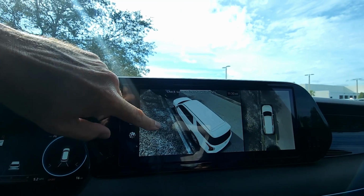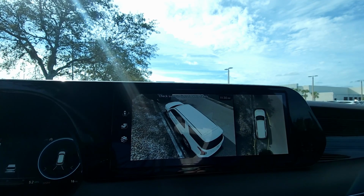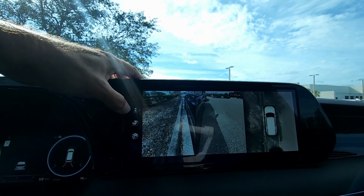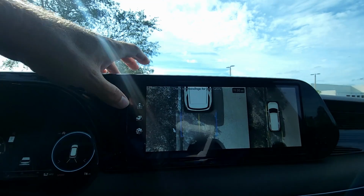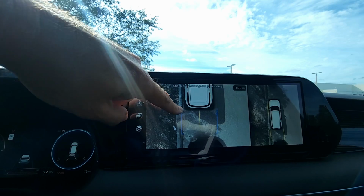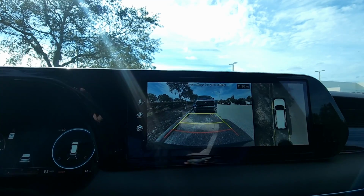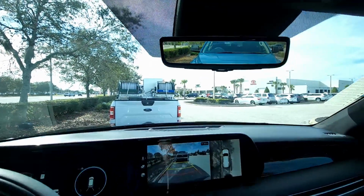And then if you look on the right hand side, you have the top down view, and as I turn the steering wheel, it shows me the trajectory lines that are active, so that's going to make it easier to back in and out of the parking spaces. And if you look at the regular backup camera right here, that has the trajectory line as well, and the top down view for towing, or you can have a regular view. Good quality camera, there's no complaints here. And of course this digital mirror.